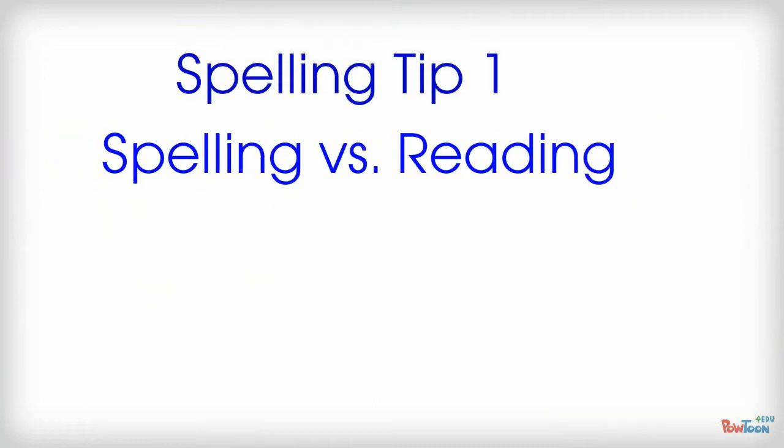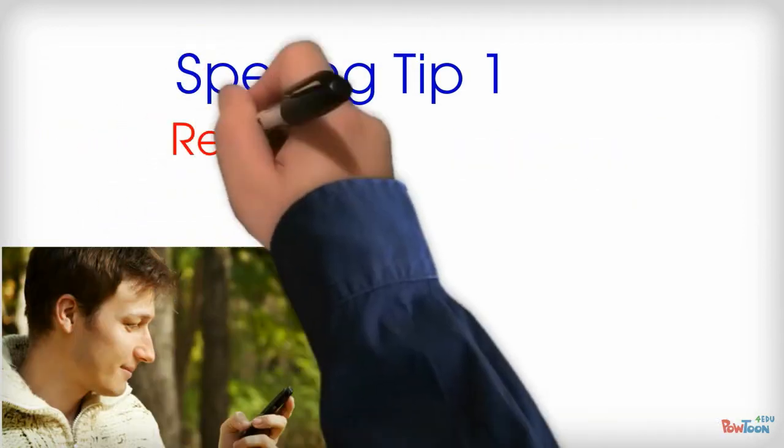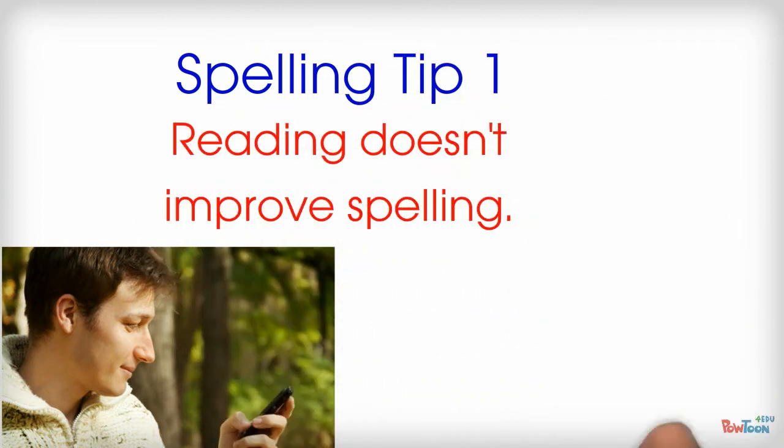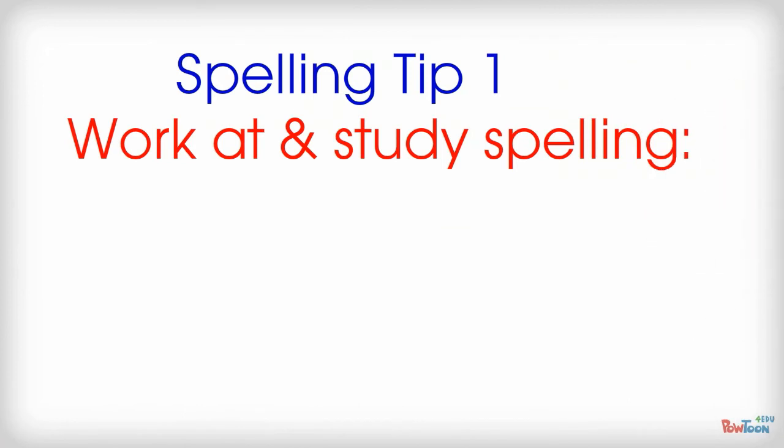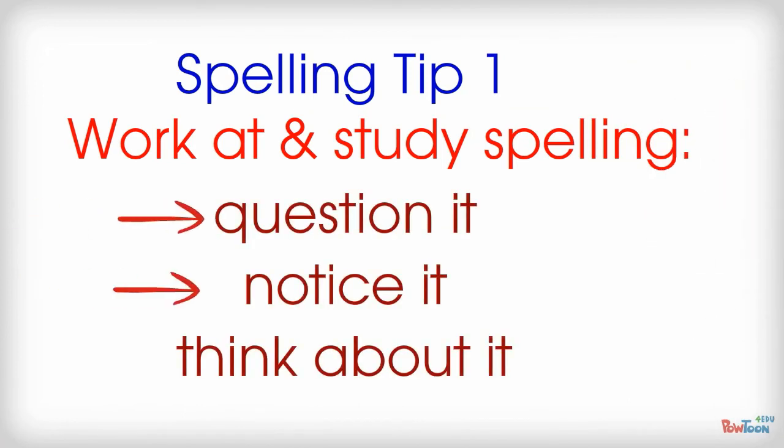Top tip number 1 was about spelling versus reading. Reading doesn't improve spelling. Just because you've seen a word, read it and copied it down once doesn't mean you'll be able to spell it. You must work at and study spelling. Question it, notice it and think about it.